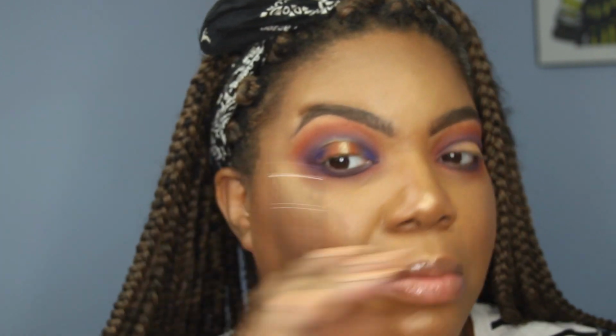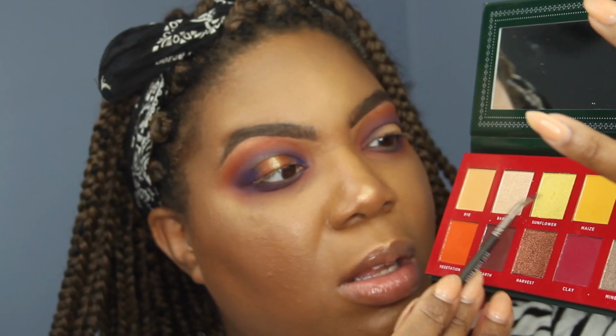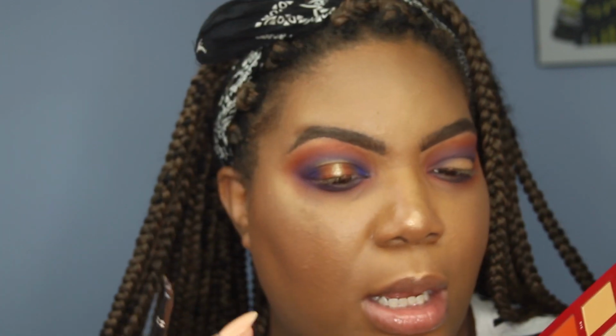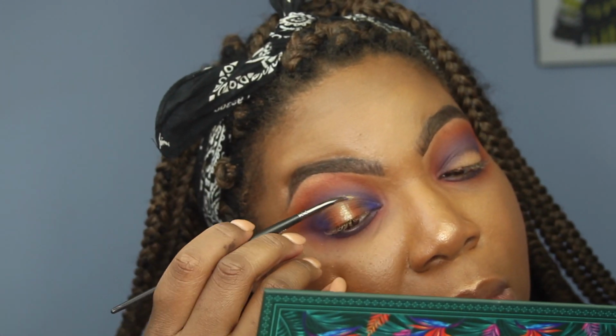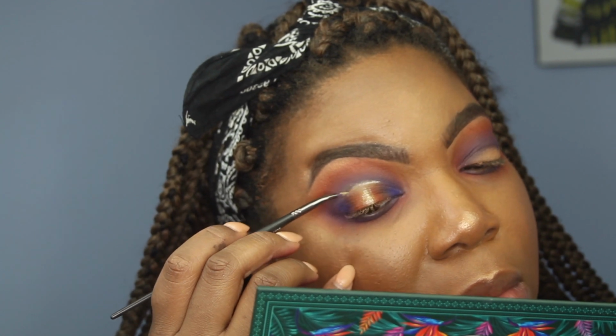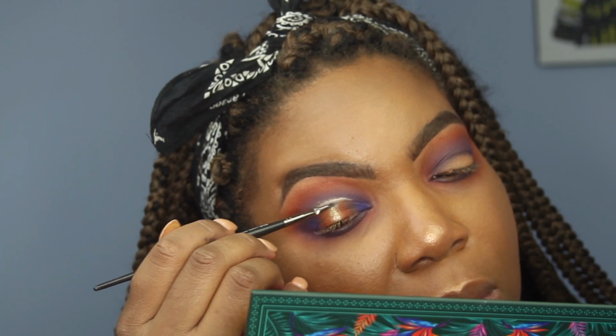I'm picking up my Makeup Geek bent liner brush to go over the kind of like cut with either like Barley and Sunflower. I'll mix those two together, these two right here, because I feel like a shimmer would just make this pop a little bit more. See? Now I'm just gonna clean it up, and then I'm gonna do the other eye, and then we'll come back at the end.